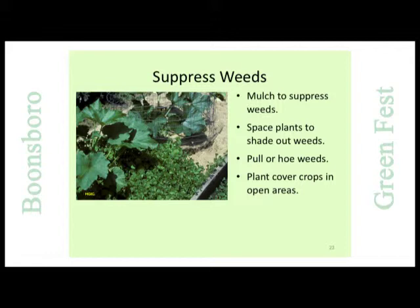I put this one in here to show you something. I thought this was kind of neat. This is from the Home and Garden Information Center. They actually planted a clover crop in here intentionally. And clover is a nice cover crop because it will fix nitrogen from the air and add nitrogen to the soil. And you can actually grow it around your plants. And if it gets to the point where it's making seeds that you don't want, just chop it up into the soil and you're adding organic matter. So it's kind of a win-win.